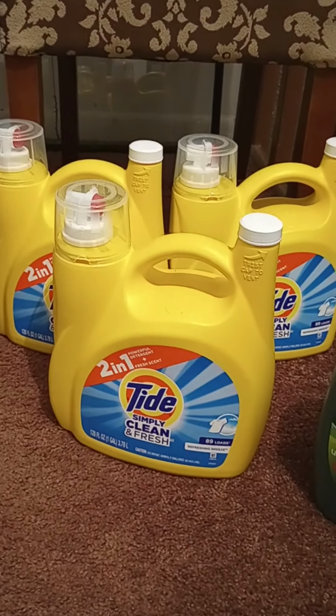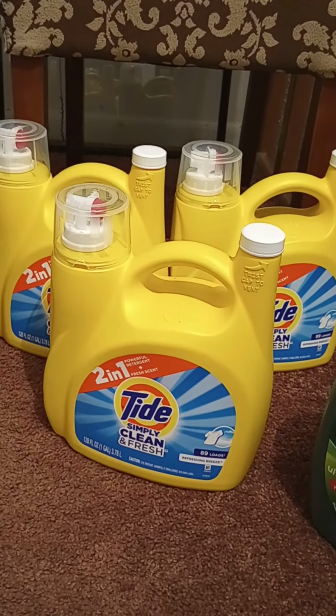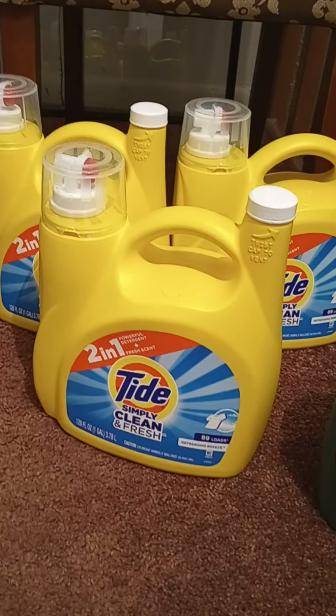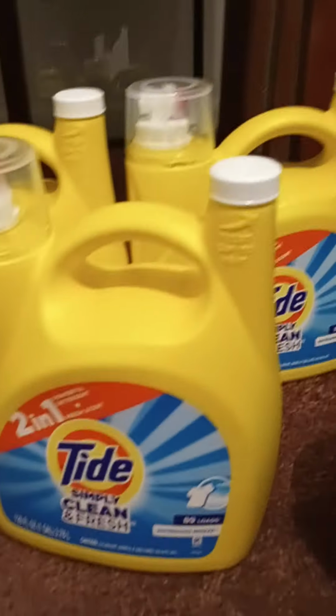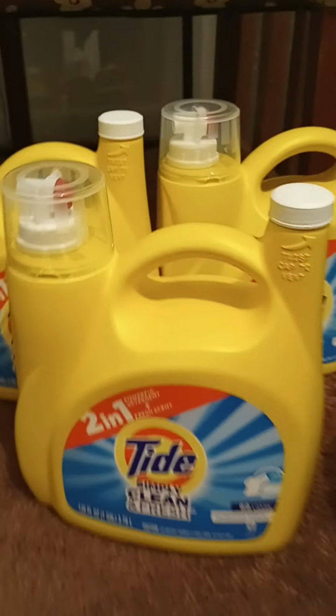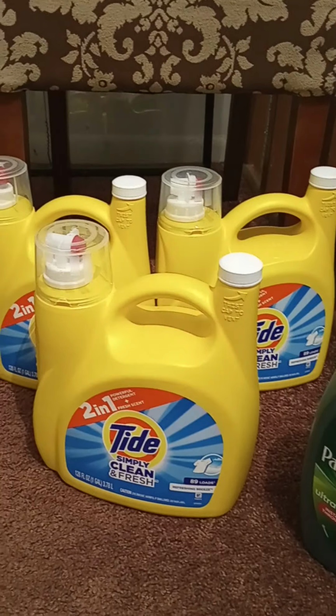These here were $8 a piece. I'm not sure if they still have any or not, but I had four of these. And again, I gave one to my daughter. So these are the Tide 128 fluid ounces, 2-in-1. And I ordered them online. I went in the store to pick them up.